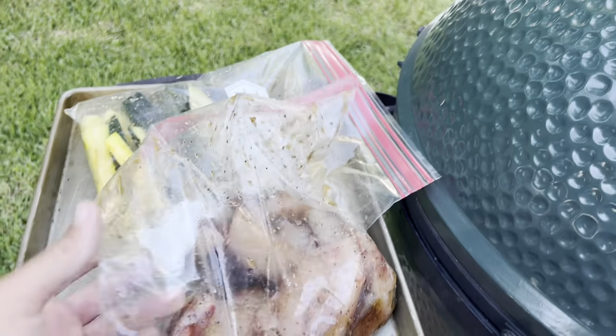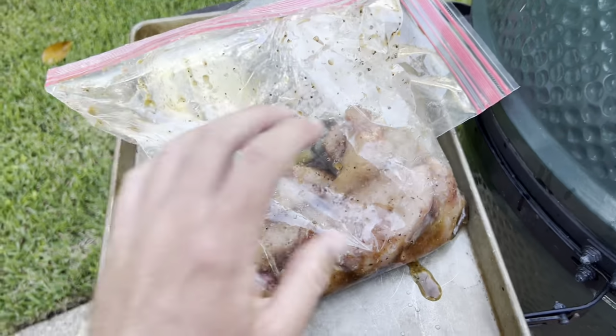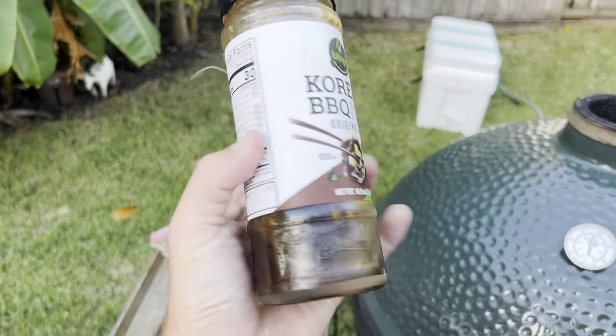Okay, so the grill's super hot right now. We're about to put on this fish. What we have here is a little bit of marinated cobia right here, and then our zucchini that we're going to grill. But on this cobia, what we're using is some Korean barbecue sauce. We like to make cross-cut ribs a lot, and this stuff is amazing on them.